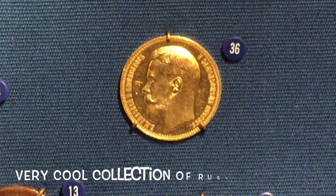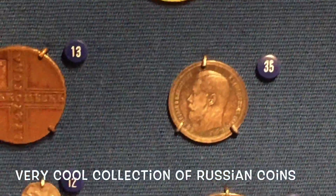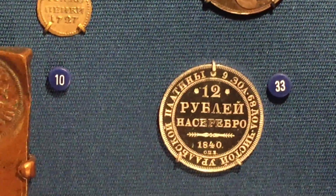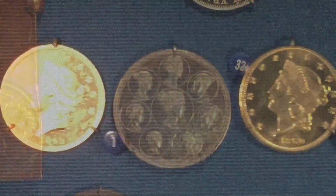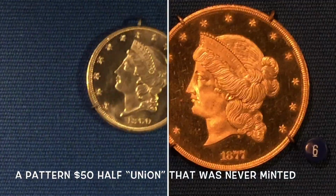I often wonder, do you guys think that any of these coins are damaged by the way they're displayed? It looked like the way they're displaying coins is not really very good, because it could hurt and mark those coins. But maybe I'm wrong. Maybe they wouldn't do it if it could mark or hurt the coins. So just look at these great coins.